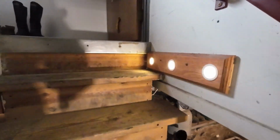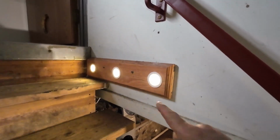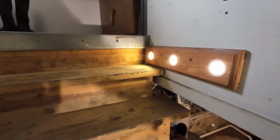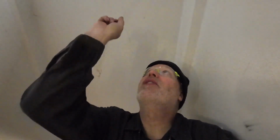I've got some lighting down on the bottom, so when I turn the basement stairs on, I've got some lights shining down here. And it just makes this a better stair. So that's enough about the basement stairs. I'll take you up and show you the stairway going upstairs, what I did to that one, how it works with the hand railing, and the extra toe I added on that one too.